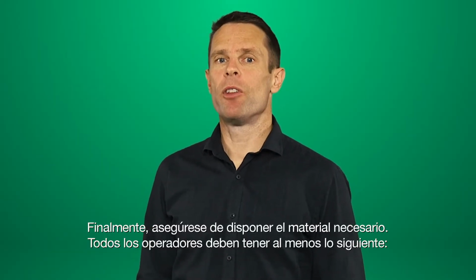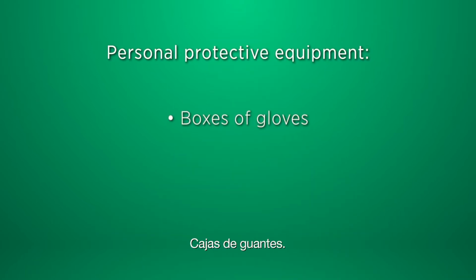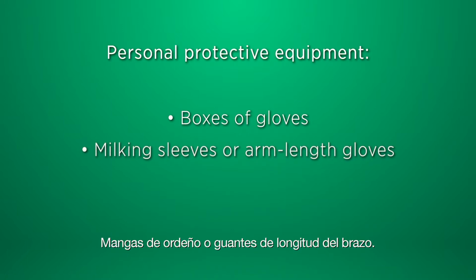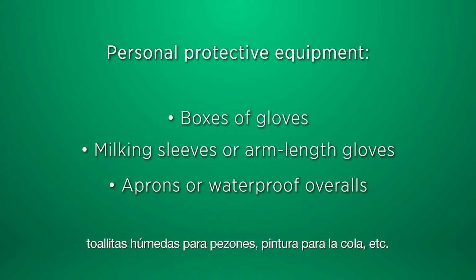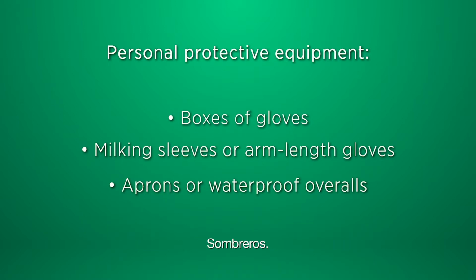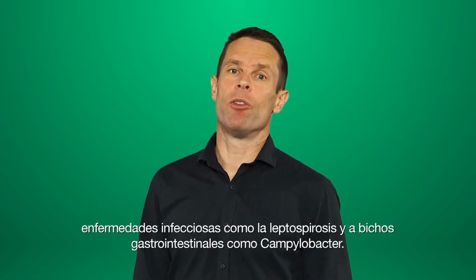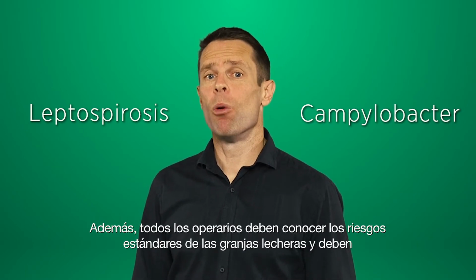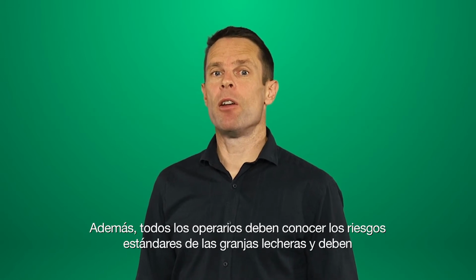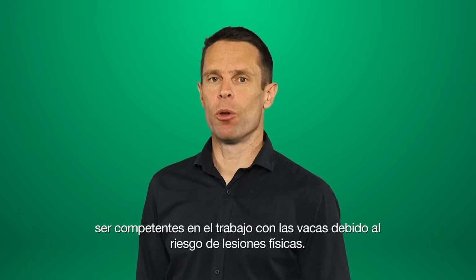All operators should at least have the following things: personal protective equipment, boxes of gloves, milking sleeves or arm-length gloves, aprons or waterproof overalls, pockets or holders for syringes, teat wipes, tail paint, etc., and hats. Personal protective equipment is essential because drying off can expose people to infectious diseases like leptospirosis and gastrointestinal bugs like Campylobacter. Also, all operators should be aware of the standard dairy farm hazards and should be competent in working around the cows due to the risk of physical injury.